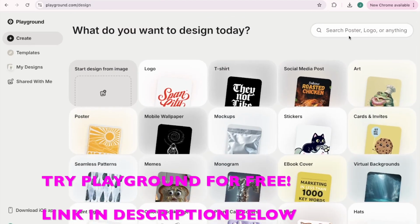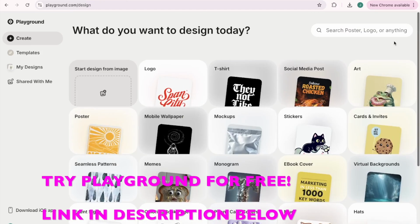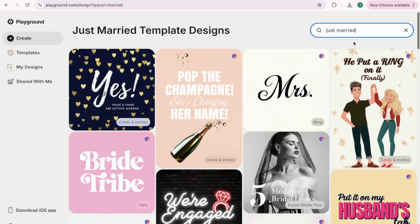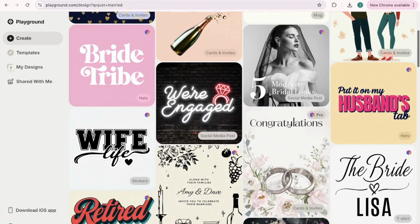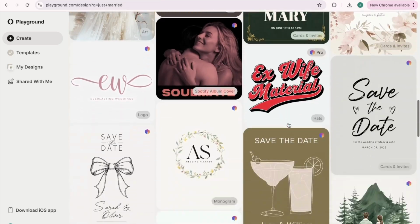Anyways, so I'm just gonna come up because there's not a category for ornaments. So I'm gonna come up here and I'm going to type in just married. And I could type anything in here. I could type in like wedding, engagement, anything you want. It'll populate for you. But I have just married in mind. So I'm going to browse and see what they have here.